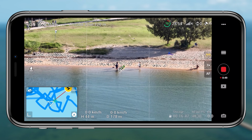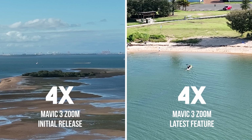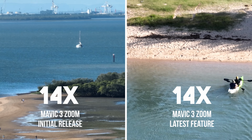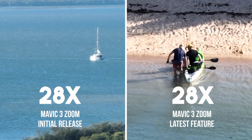So I think definitely there's an improvement here, and I think that it's a noticeable improvement to the point that it's worth checking out. If you've got the Mavic 3 and you maybe use telephoto and you weren't happy with that Explore mode, check it out now because it's definitely a lot sharper at 14 and 28 times. It's a noticeable improvement, and it's just a nice quality of life improvement that DJI have addressed here.